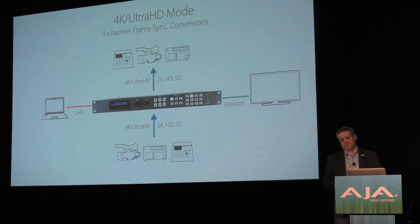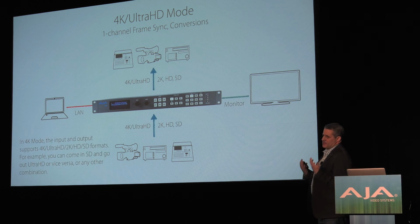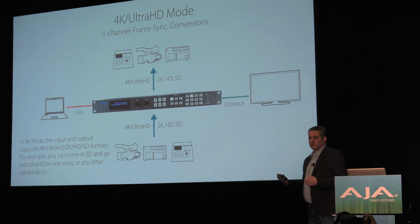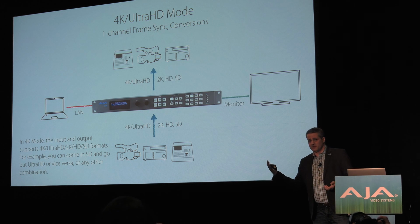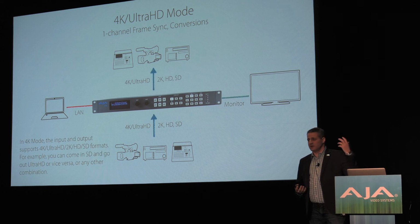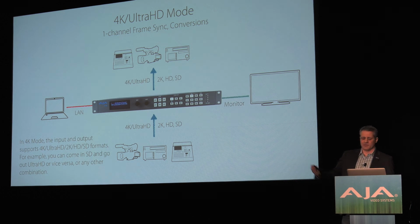a lot going on. So it's basically any resolution into any resolution out. It's up conversion, cross conversion, down conversion from any resolution to any resolution. So if I want to bring in SD and convert it to 4K, I can do that. If I want to cross convert Ultra HD to Academy 4K, I can do that. You know, any combination of these things. Very, very, very powerful in this mode.